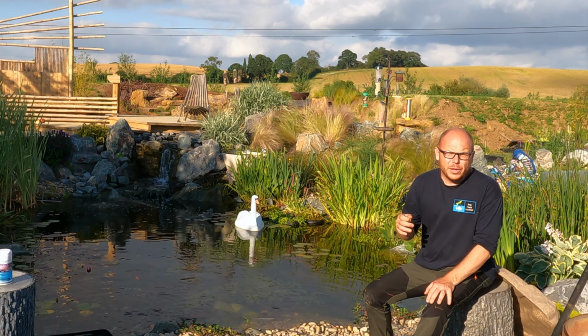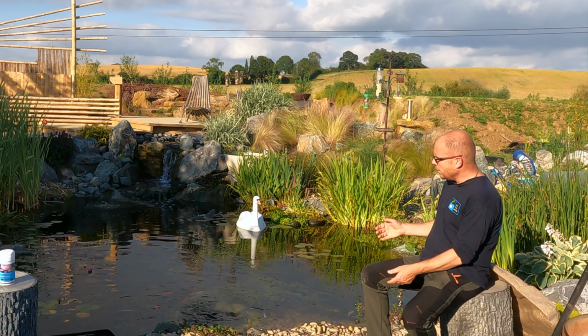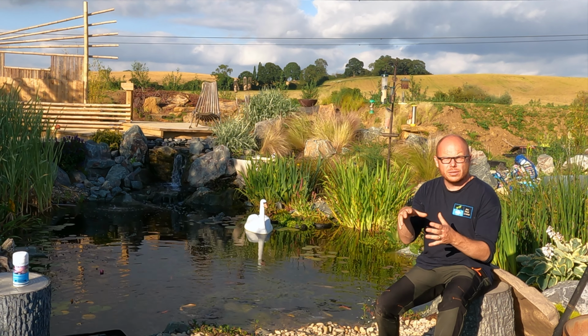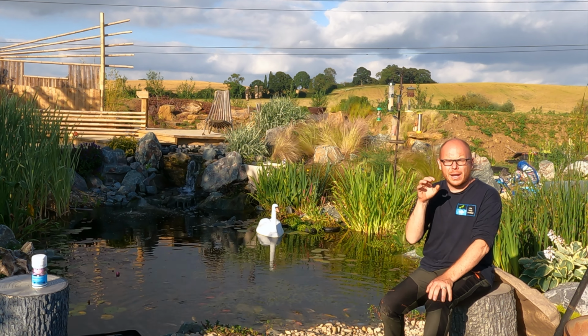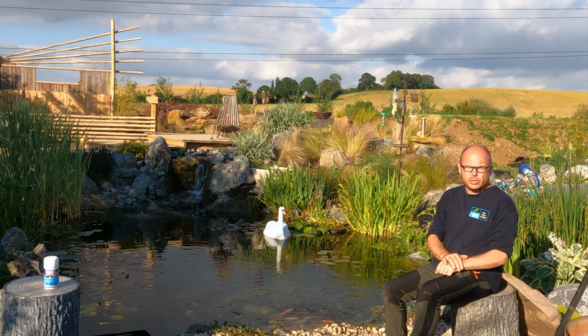Now, the immediate one that comes to mind is oxygenating plants. Oxygenating plants are the plants that grow right underneath the water, and they take all of the nutrients out of the actual water itself. So if you've got a green pond and you want to combat algae, as in single cell algae, as in green water, you need oxygenating plants.